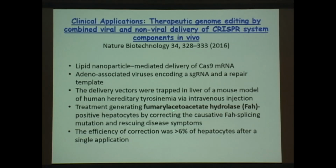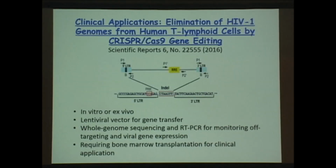Another disorder is treated by replacing the FAH gene in hepatocytes, using an adenovirus that will deliver the Cas9 protein to regulate this in vivo. Treating viruses is another example, because that's what these Cas9-like proteins do best: they fight off viruses. So for treatment of HIV, there are clinical trials that are planned.